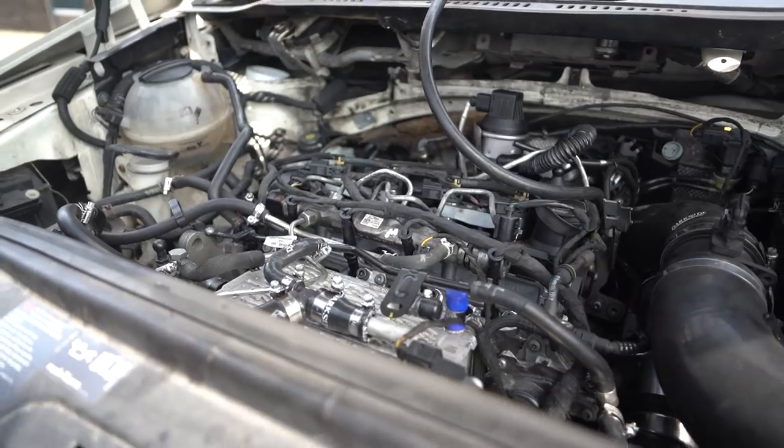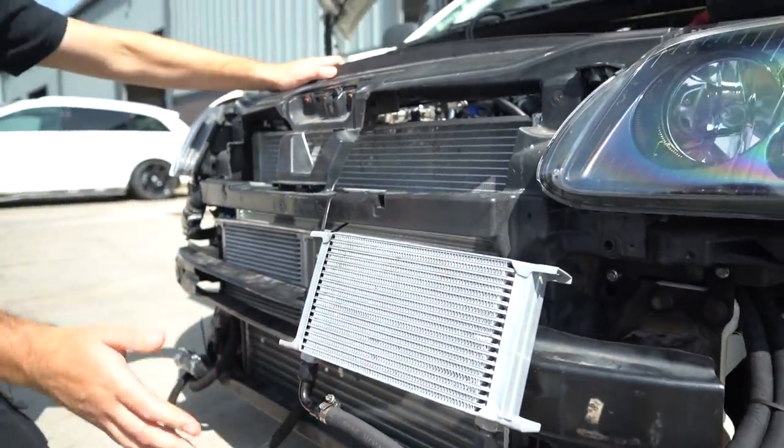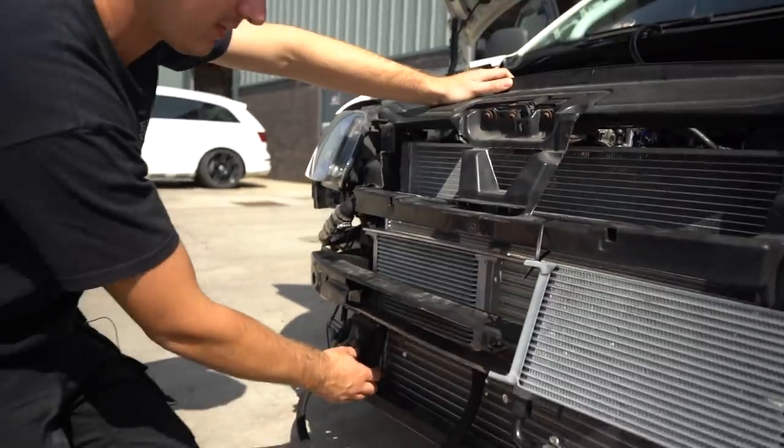While we're on the charge cooler, ignore that these are not bottled up properly because they're going to be going to the sides here, but we need to get the bumper back on to do that. Or maybe Steph's going to sort that. And we need to just trim these pipes down when that's done.